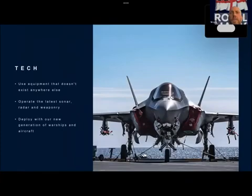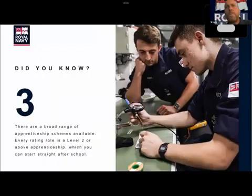Right, the technical equipment. Use equipment that doesn't exist anywhere else. Operate the latest sonar, radar, and weaponry. Deploy with our new generation of warships and aircraft. There are some unbelievable bits of equipment in the Royal Navy, and you will be amazed at how technical they are and how well they work. It's unbelievable kit we use.